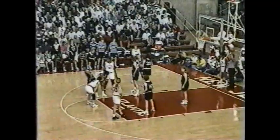All right, Vicki Green will inbound underneath the Rutgers basket. And Jackie Donovan just came in for Lynn Doherty. Jackie Donovan is also a very good outside shooter, a 5'10" forward from New Jersey. Cheryl Kopp is open outside, declines the shot. Vicki Green, though, will take the three, off the rim. Rebound Kopp, lost it. Penn State ball.